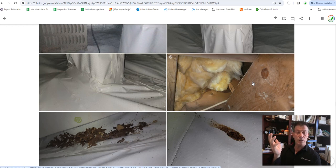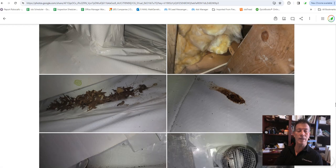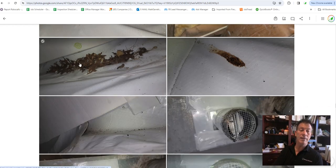I'm the owner of Sealed Solution. I inspect all crawl spaces for perfection. So they need to air seal off above here the joist box, which leads into the other crawl spaces and our critter superhighway. Now inside of this crawl space, the gorgeous one, you see more here, snake poo and leaves. Leaves usually means that there's possum that's trying to nest in there.